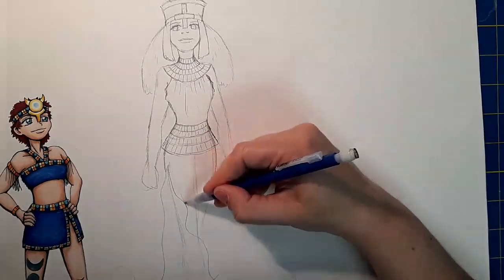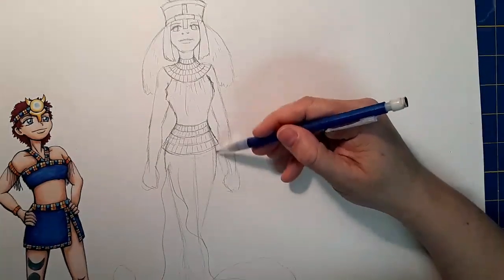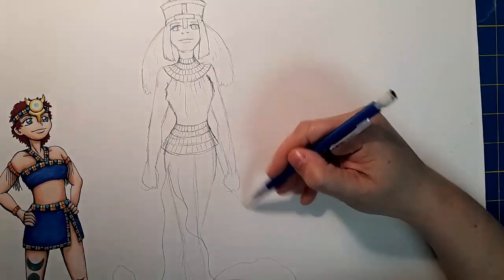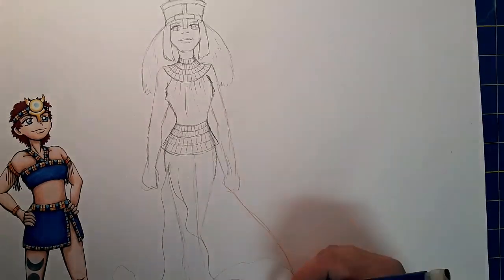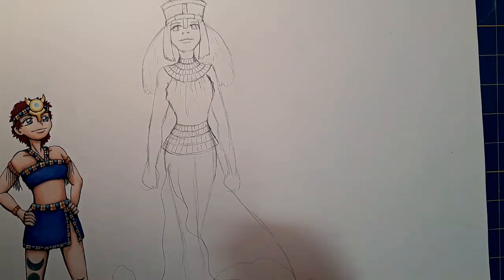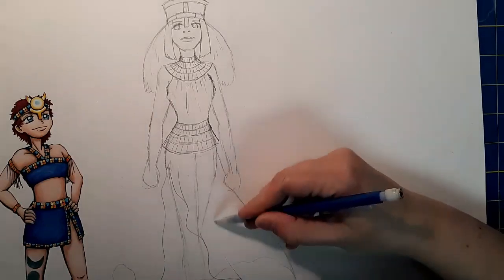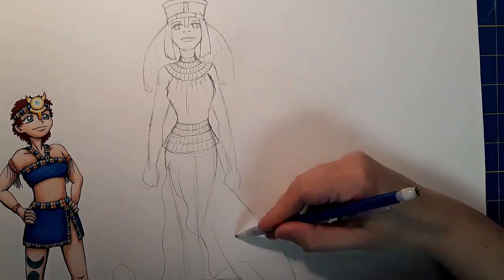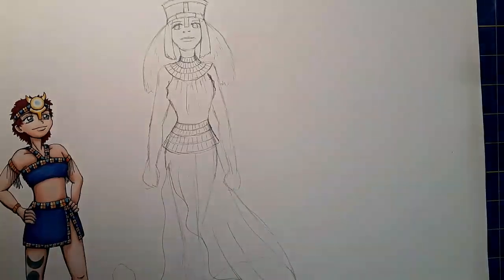That's pretty crazy looking. Let's see if it'll work. Let's make this curve a little bit sooner. There we go. So I'm sure I brought this up before, but I like drawing the edge of the skirt first. It gives me a chance to then go in and play a little bit with the wrinkles and such that happen to help give her that flowy look.